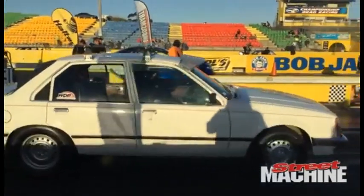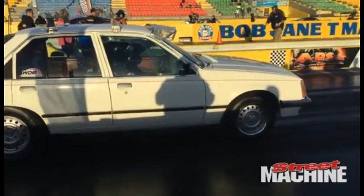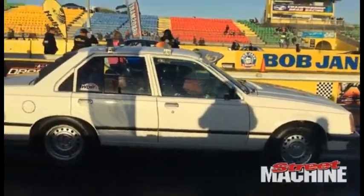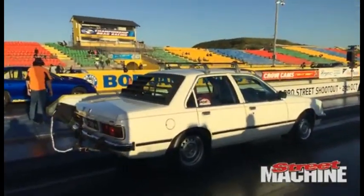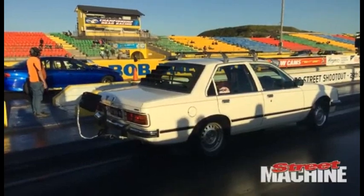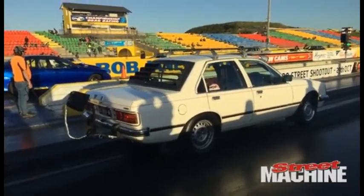This drag challenge. Here we go, Dusty Benson with the LS powered Turbo Commodore, Grandpa Spec Commodore. Let me just get my shadow off the car. Stand behind. Adam Rogash in the other lane from MPW. Adam's running in second place at the moment. He needs a good pass.